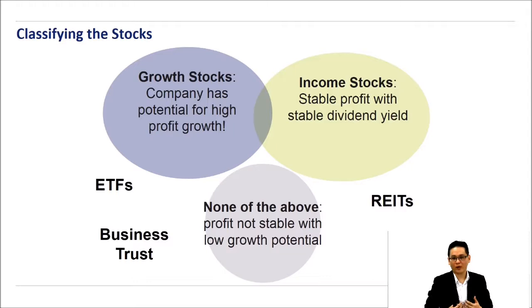Of course, whether you choose between growth or income stocks really depends on your investment objective. If you're willing to take higher risk for higher capital gain potential, of course, you should be choosing growth stocks. But if you want to build a stock portfolio for passive income, then of course your focus should be on income stocks. So naturally speaking, as a long-term share investor, these are the only two types of stocks that we are looking for.